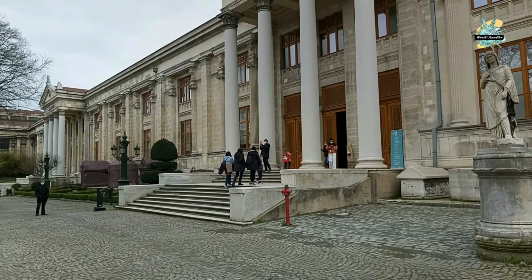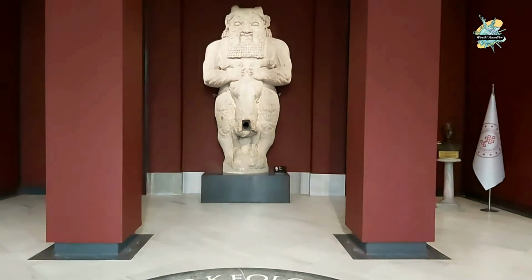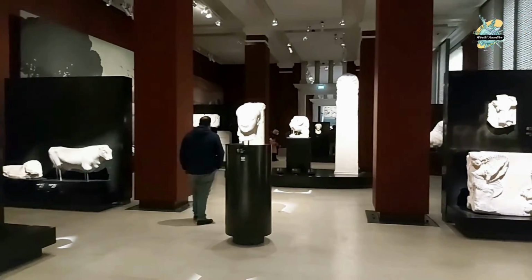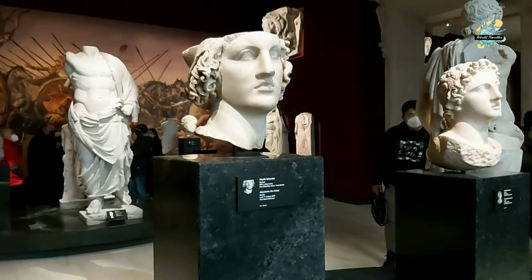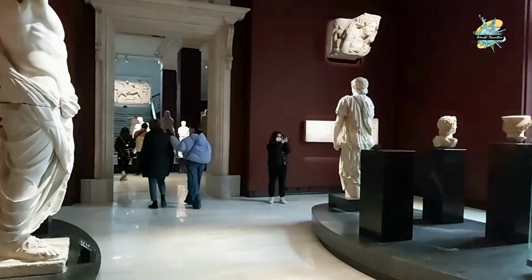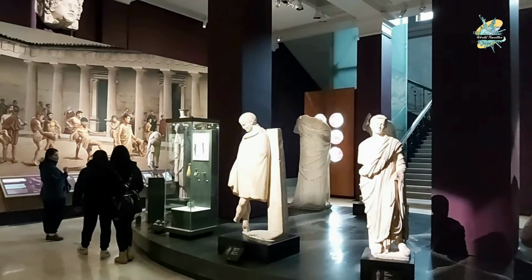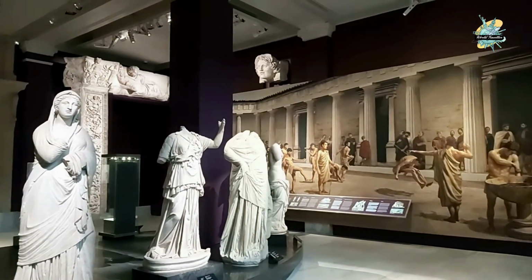4. Istanbul Archaeology Museums. Located in the Sultanahmet neighborhood, Istanbul Archaeology Museums are one of the richest archaeology museums in the world. The museums contain an immense collection of Hellenistic, Roman and Byzantine works and items including sculptures and sarcophagi, and consist of 3 separate museums on one site that include the Archaeology Museum, the Museum of the Ancient Orient, and the Tiled Pavilion.